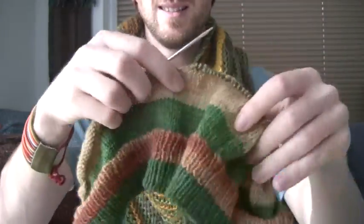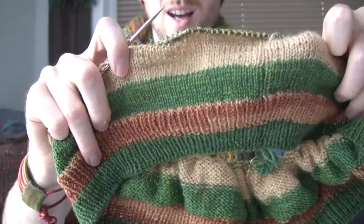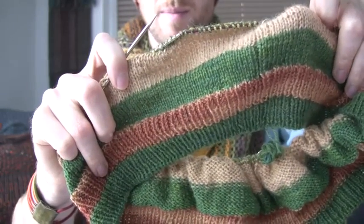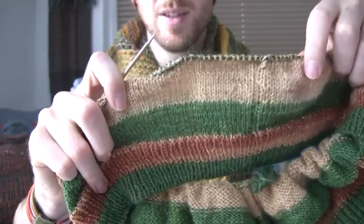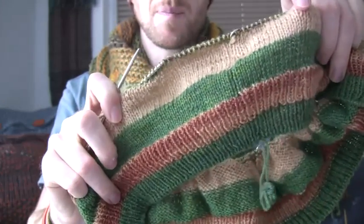So here we go. Let's see. You can see I've switched from just repeating the bottom two colours for a bit to going through all the colours. Now I actually quite like it. I think it does look a bit wacky.